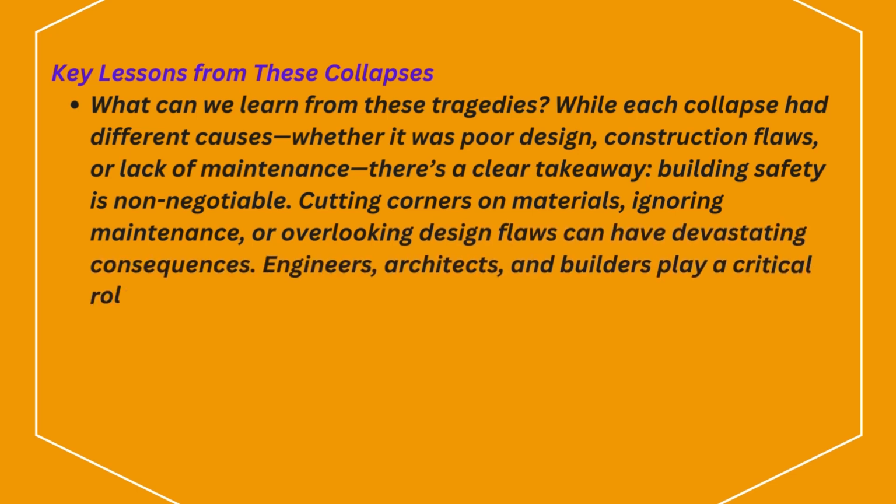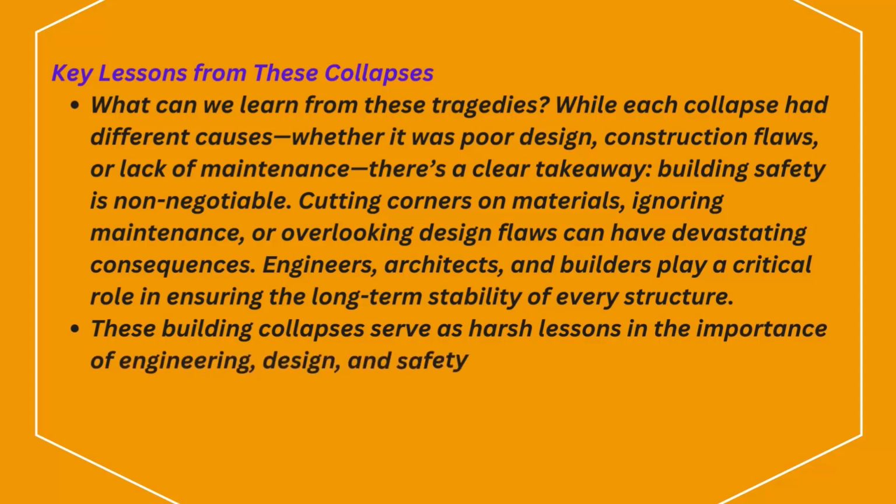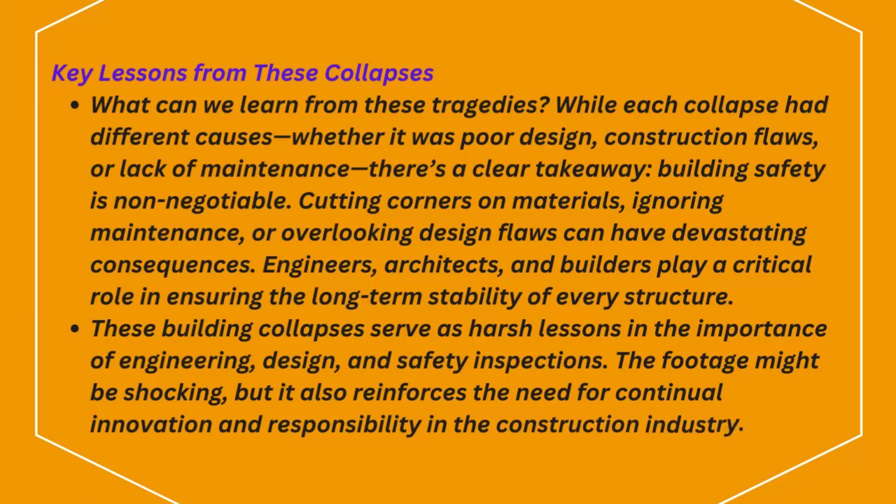Engineers, architects, and builders play a critical role in ensuring the long-term stability of every structure. These building collapses serve as harsh lessons in the importance of engineering, design, and safety inspections. The footage might be shocking, but it also reinforces the need for continual innovation and responsibility in the construction industry.